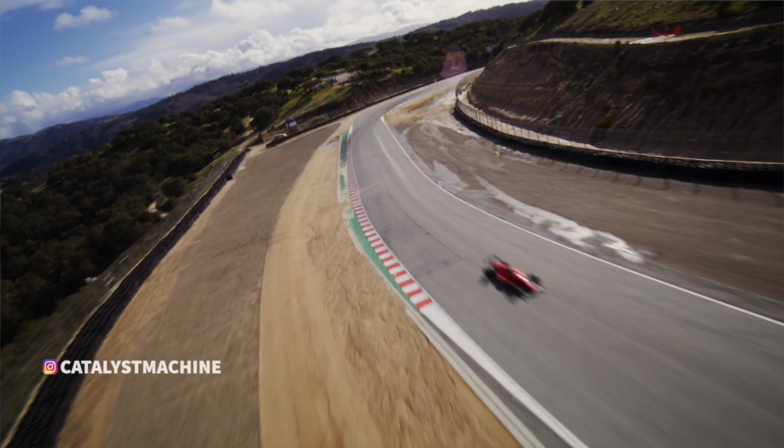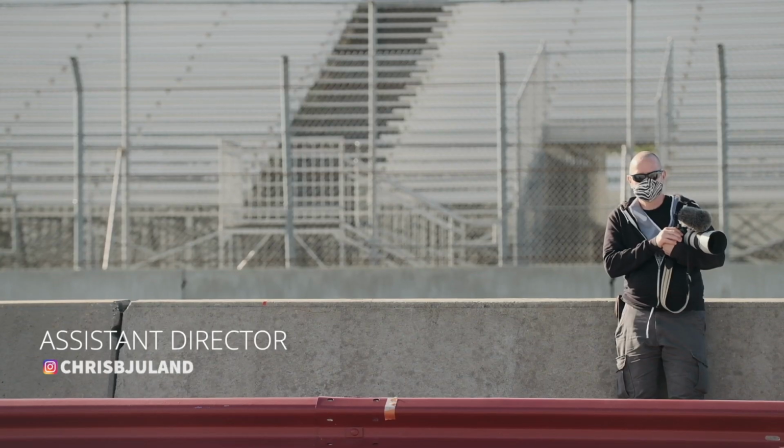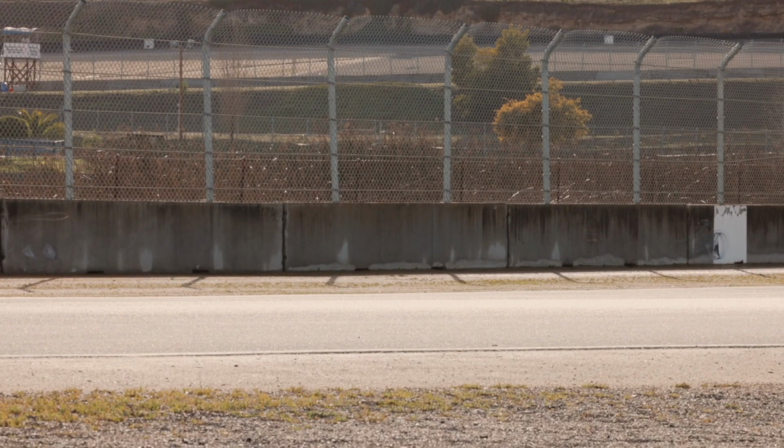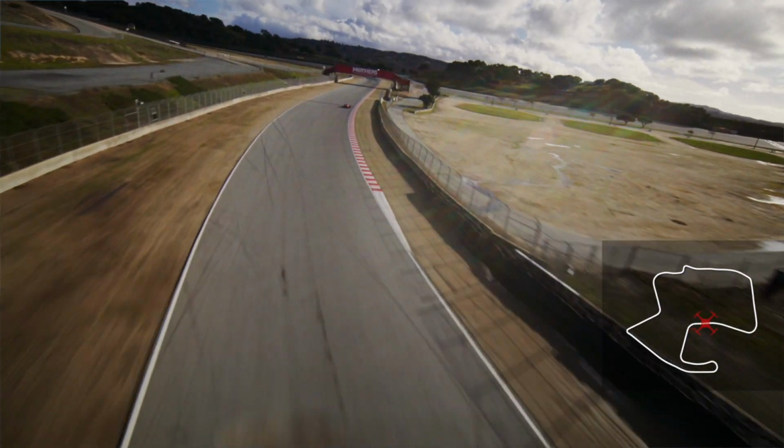Shout out to Neil and company at Catalyst Machine, and to Red, of course, for this cool little camera that's so easy to rig. Then Chris BJULAND is here, crushing it on logistics and crewing and shooting a lot of footage on the ground.